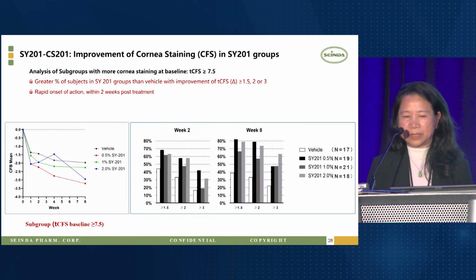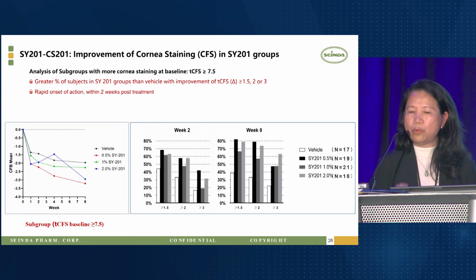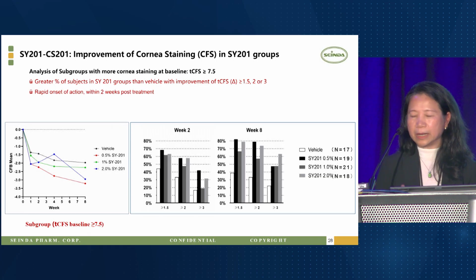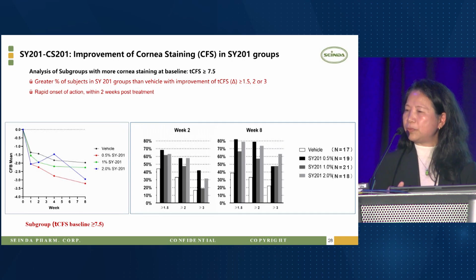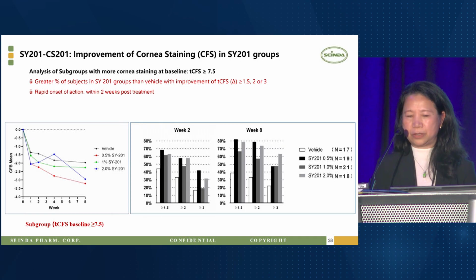Now, does it improve corneal staining? Because we have a wide range of staining patients, we want to answer this question: does it help corneal staining? So we look at the subset with higher corneal staining, and from this graph, you can see, yes, this drug improves corneal staining. If we look at the red line, which is the 0.5, it is really pulling away from the vehicle group and continues to improve over time. Another way to look at the data was percentage in each group, because it's a small study. So it's important to look at the percentage of response. You can see all 3 groups, even at 2 weeks after dosing, have a much higher percentage of patients who improve their corneal staining.